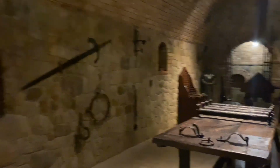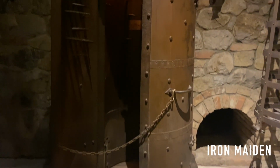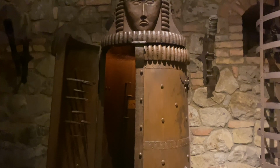The torture chamber is also made up of replicas, but does house one authentic piece, being the Iron Maiden device, which dates back to Germany's 16th century. The replicas consist of a torture rack, beheading devices, a cranium crusher, a throne of thorns, and just other crazy things.